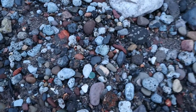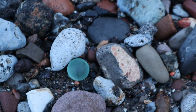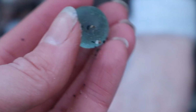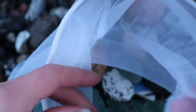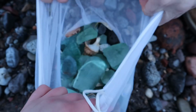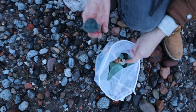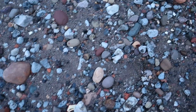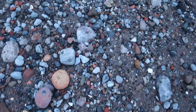Oh, look, I have found another marble. Look. Oh, yes. Yay. Another cod marble. Look at our treasure. Oh my. There's so much. Look how much there is. Come on, we'll have to keep going quickly. The sun's going down. Well, the sun's already down. There's still more to find.